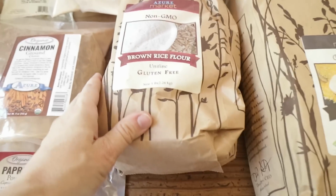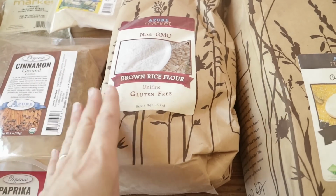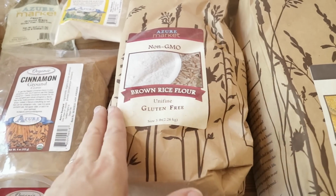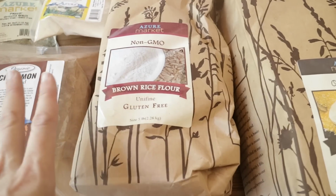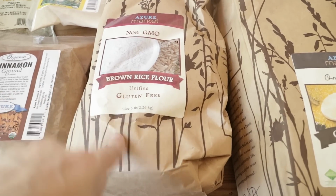I got a bag of the brown rice flour. I actually tried to order also a bag of gluten-free flour because I just like having that on hand. And the one that is at Costco now has enriched vitamins in it, and I'm not going to buy that. But that was out of stock. The rice flour I was able to get.